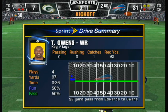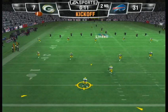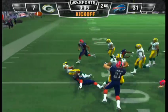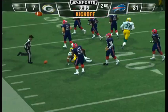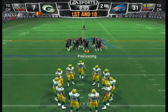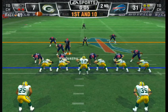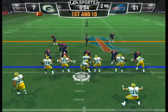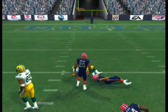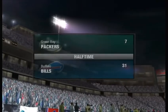Buffalo looks ready to kick it away. He line drives it. From the 5. That return will set the offense up nicely. You should stop him with this play. And this should be the last play of the half. First and 10. The Bills go with a 4-man front. They'll throw on first down. There for the catch. The 30. And we've come to halftime here. The score is 31-7, Bills.